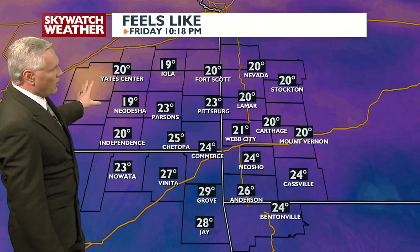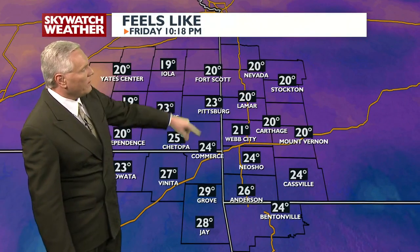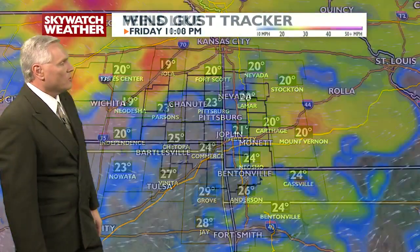And about 24 hours ago, we were about 3 to 4 degrees warmer than it is right now. So we're just a little bit cooler tonight than we were last night. But when you factor in the wind, it feels colder. 19 is what it feels like right now in Iola, 20 in Yates Center, 23 in Pittsburg, 24 in Commerce. So it's pretty chilly out there.